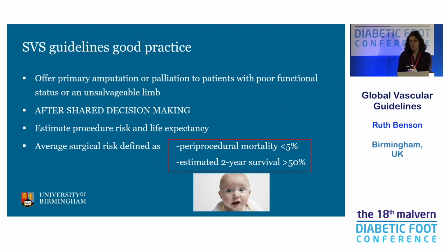It's one that we do a lot, but it is a hugely comorbid operation. Our guidelines ask us to estimate procedure risk and life expectancy. Now, as part of the Verne study recently, we ran a national study looking at all of our major lower limb amputations and asked our surgeons to estimate the risk of 30-day mortality, 1-year mortality, and we asked our anaesthetic colleagues to do the same.